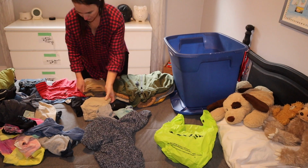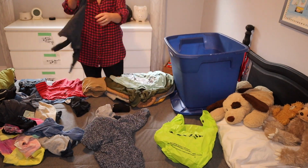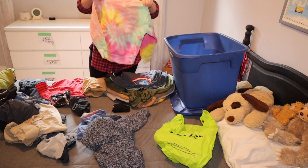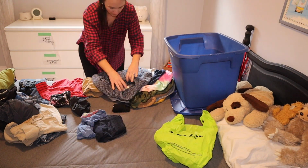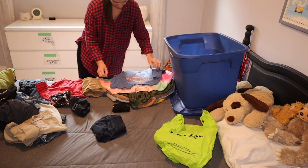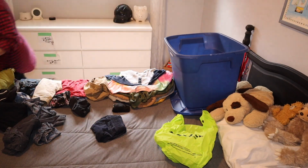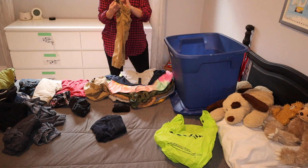So this is Leo's room. I just dumped it. His is always way easier. I have way less boy clothes all the time. We just don't get nearly as many hand-me-downs for him or as many gifts because people don't care about boy clothes, especially once they're 7 and big kids, and it's not as fun as buying baby clothes.